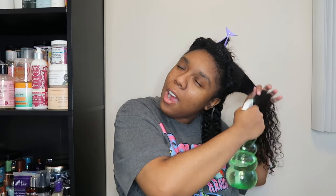So let me show y'all this section of hair. I'm going to show y'all this section, and then I'll show y'all the stylers that I'm going to use, and then I'm just going to do my regular braid out off camera. But this product definitely isn't what I was expecting.